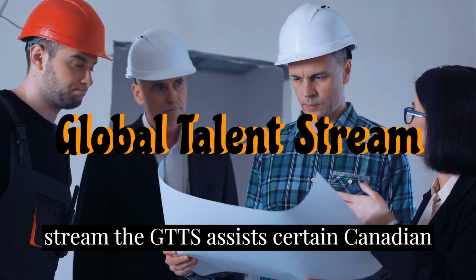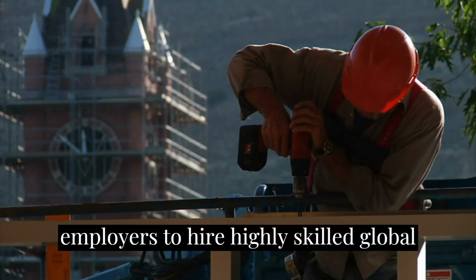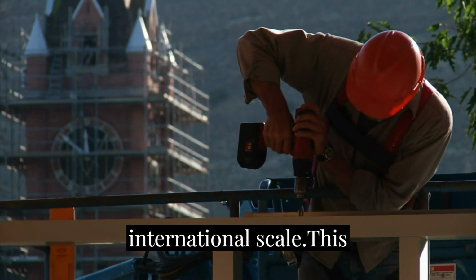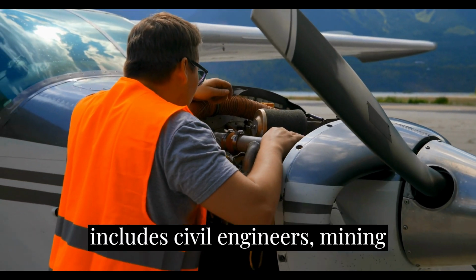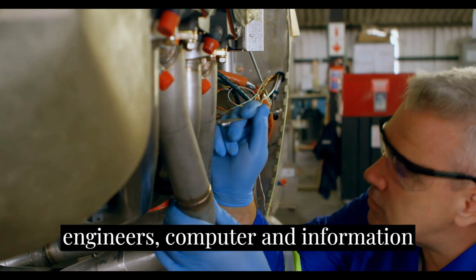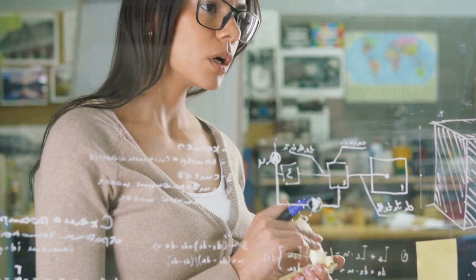Global Talent Stream. The GTS assists certain Canadian employers to hire highly skilled global talent, enabling them to compete on an international scale. This includes civil engineers, mining engineers, electrical and electronic engineers, computer and information systems managers, etc.